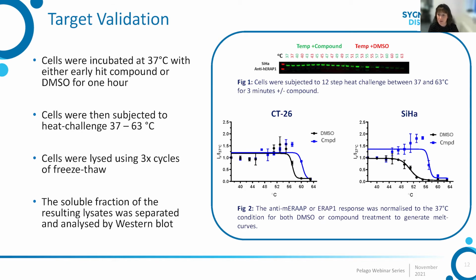So both the generated melt curves are shown below here, and in both instances, the proportion of soluble MERAP or ERAP1 response is normalized to the amount present in the 37-degree condition. So this is essentially before the heat challenge starts. So it's going to be your highest concentration before the target faces any sort of denaturation or destabilization. And what we can see in both instances is in the presence of compound, we see a right shift and an increase in the TM value obtained.